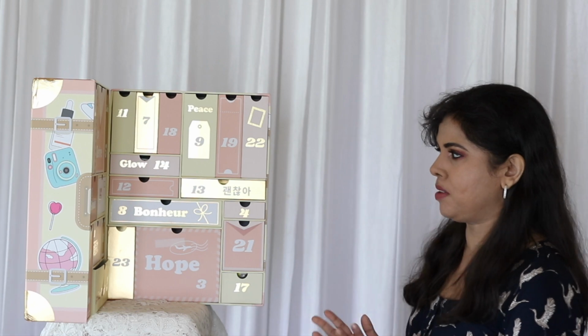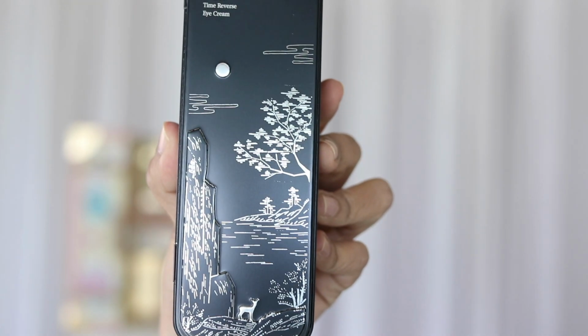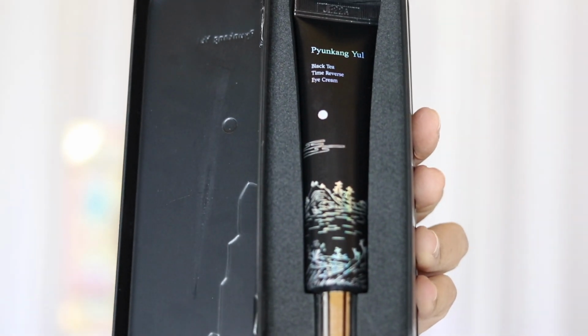I can't really smell anything. That shade will definitely suit me. I look forward to trying this out. Number 8 is next, and I'm so excited about number 8. Pyunkang Black Tea Time Reverse Eye Cream, people. $41.90, 25 mils, in a beautifully packaged tin. This is eye cream. It is a recent launch with mulberry extracts.